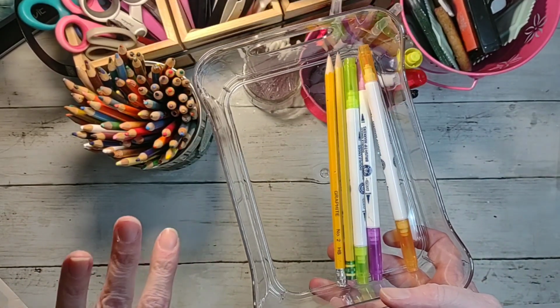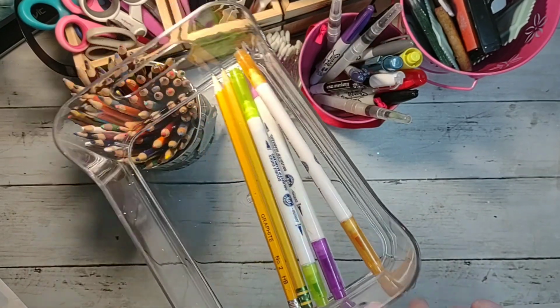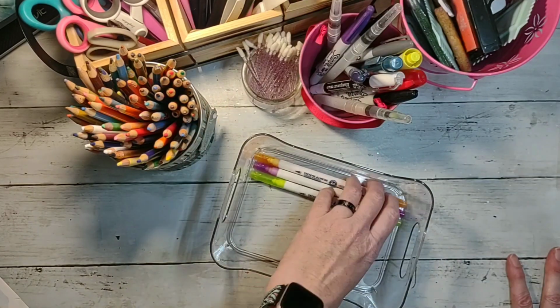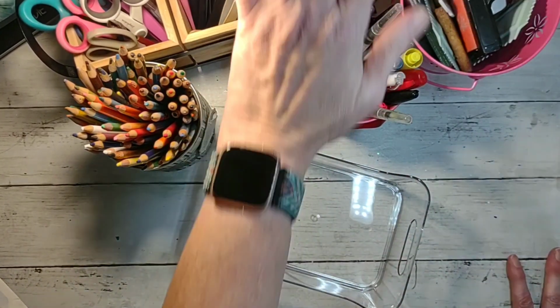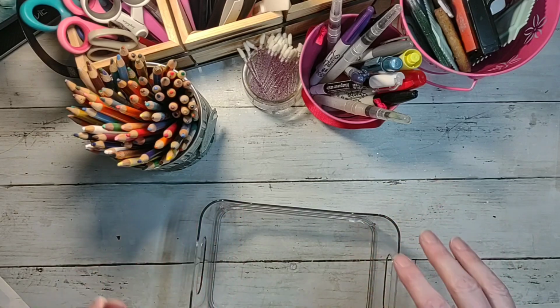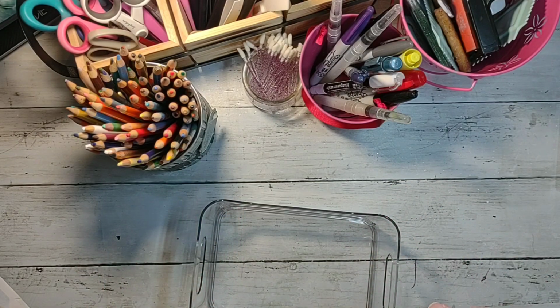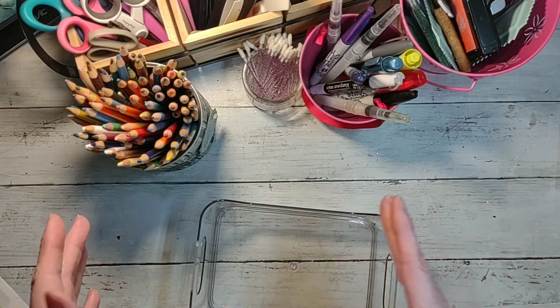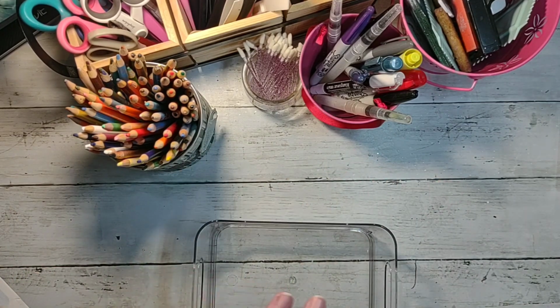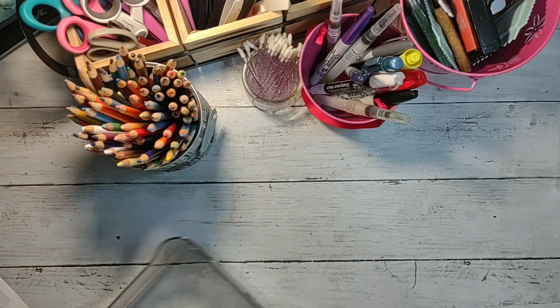And then it's out of sight, but yet you can still see what's in it and what you have. So that's another option, if you like that way. If you have an actual drawer area where you can put your stuff inside of a drawer, you can use drawer organizers and do it that way so that they're out of sight, but they're all still organized. You know, you could do your pens, your pencils, your markers and separate them all out and really micro sort.